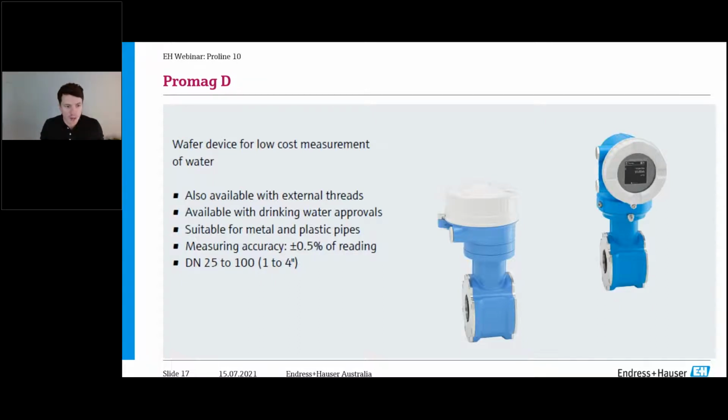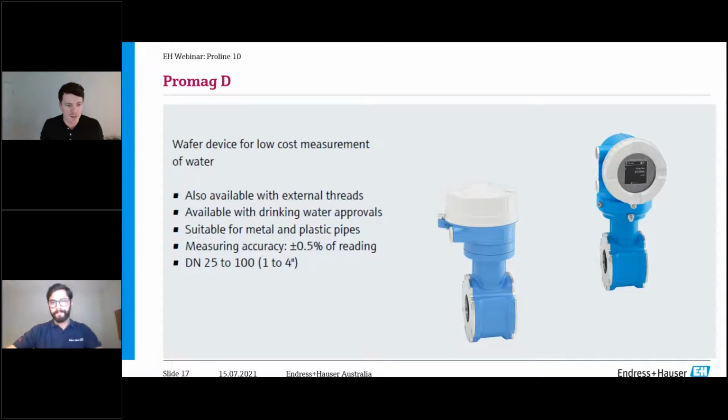The only thing you are limited to with a sandwich type mag is the size range. So I've mentioned, look, these are designed for your compact skid type installations. We go from 1 inch up to 4 inch, or from 25 mil up to 100 mil. If you did need larger than that, we go back to the W and use the fixed flange type arrangement there. So really some takeaways from the Promag W10 and the Promag D10 is that these are designed for those compact installations with all of the intuitive operating features and 0DN and heartbeat technology. So we've really crammed in a lot of features and benefits into this new flow meter.